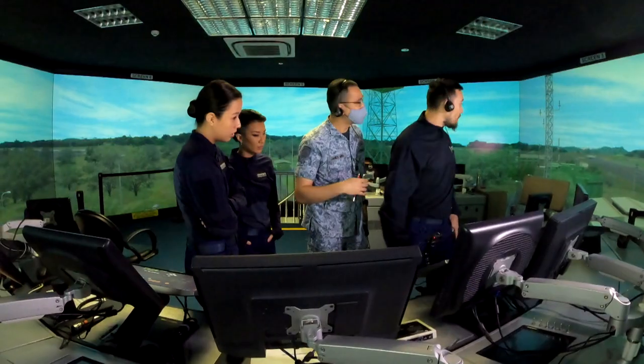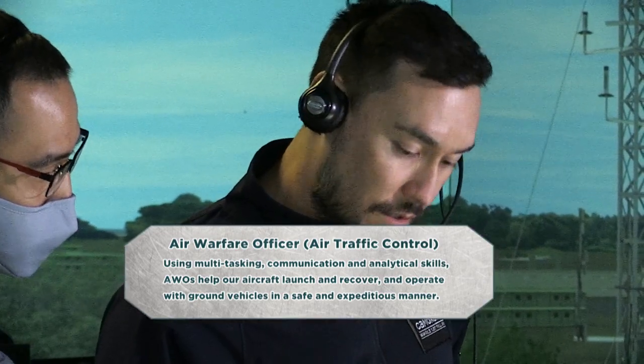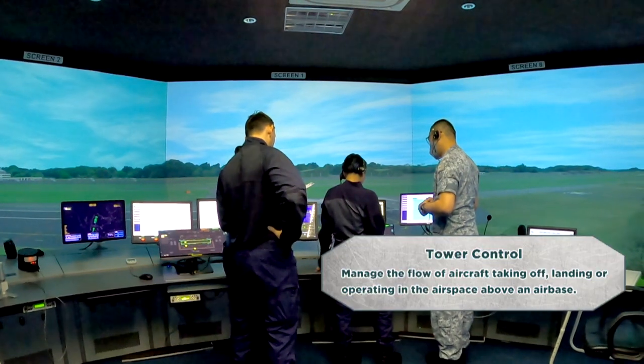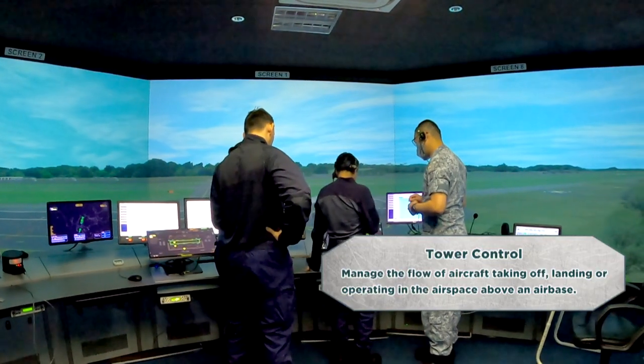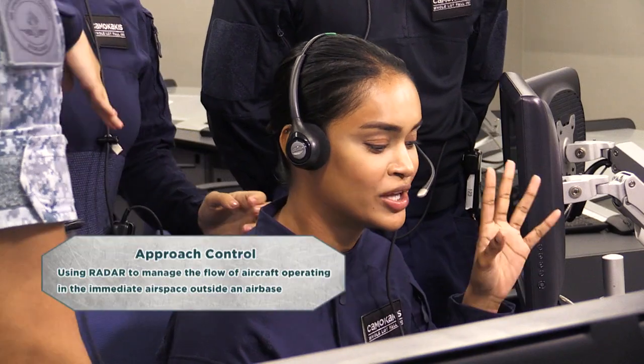So with air traffic control, again, three roles. You had the air warfare officer and the ground control, who were together in the tower. Shepherd, Whiskey 9, proceed Whiskey Taxiway, Whiskey Charlie. And then you had the role which was more the radar.